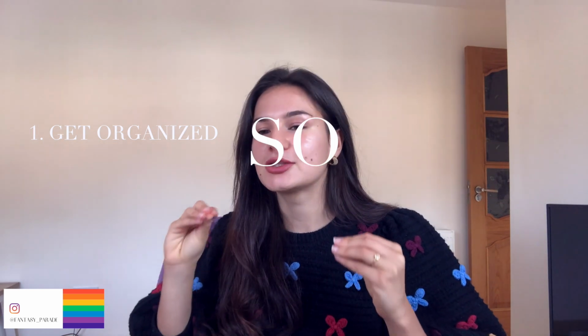So first hack is get organized. This is so important, guys. The most important thing, this needs to be done before you head into the first day of lectures. I'm gonna need you guys to figure out what you're gonna do when you get into that lecture. How are you gonna take notes? What is gonna be your studying technique? How are you gonna get yourself organized?